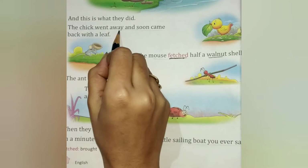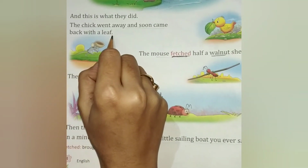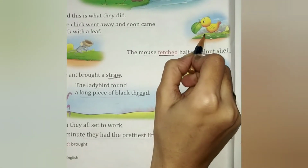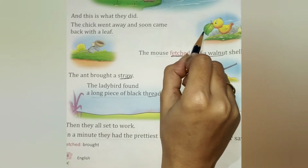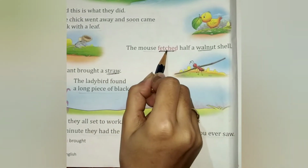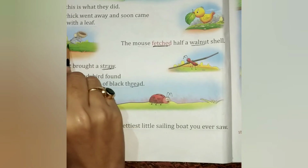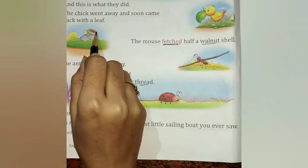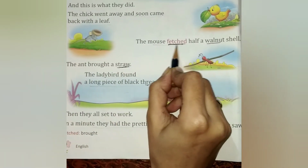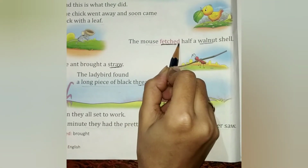The chick went away and soon came back with a leaf. The chick went away and brought a leaf. The mouse fetched half a walnut shell. The mouse brought half a walnut shell. Children, here fetched means brought. Okay? So underline this word.